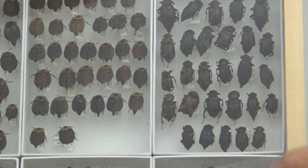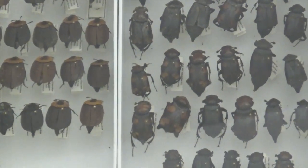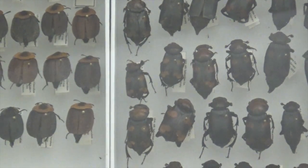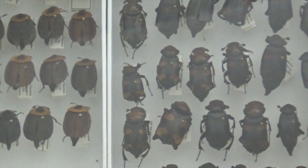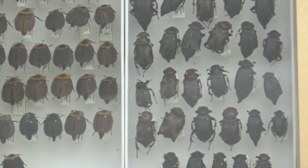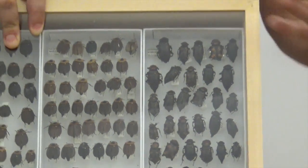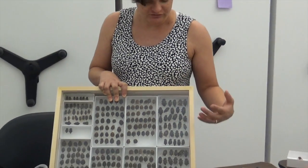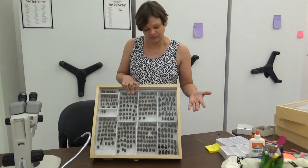So there was a study done in the 1990s to try and study where they were, what habitats they preferred. And all the beetles that were collected in that research are actually deposited here. So if anybody wants to look back in time and see where these beetles were in the 90s, they could just look at this data and look at the specimens and get that information.